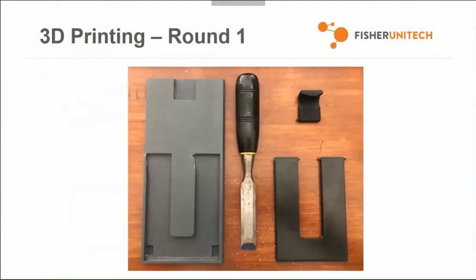So right off the bat, we encounter some issues. And in this case, it was actually an issue of communication. When we designed this first prototype, this was supposed to be a print-in-place assembly, which means the two black pieces that you're seeing over on the right should have been printed in place where they belong within the main housing. However, this wasn't communicated very well to our 3D printing engineer, and we got a couple of separate pieces which we had to finesse into place with a chisel.